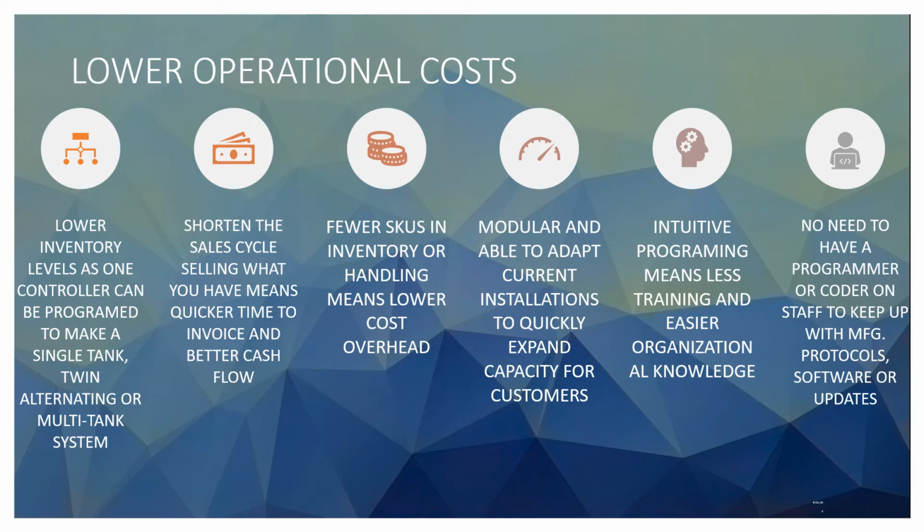The next operational cost savings would be having a modular system able to adapt to any current installation and quickly expand capacity for customers without having to go through an entire sales cycle to sell a larger system. You basically can just add as you go.